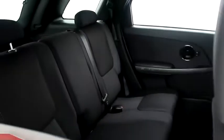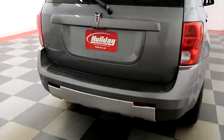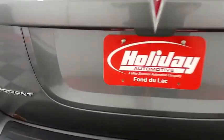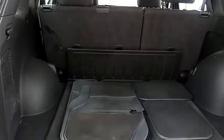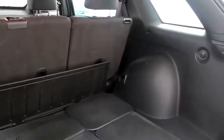Inside, cloth interior. Seats are clean all the way throughout. Up top you have a cargo rack. One more look down the passenger side, then swinging around to the back end. We're going to take a look inside of the hatch now. There's a 60-40 split on the back seats, so you can fold those down if you need more room.